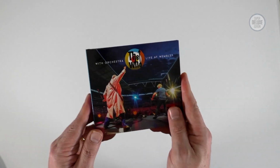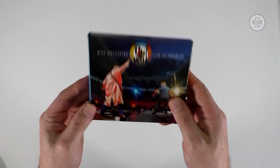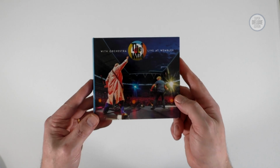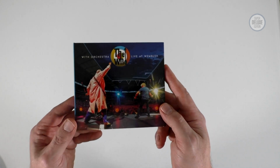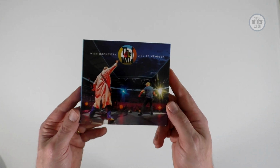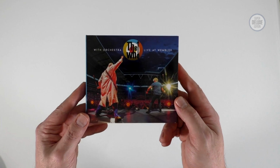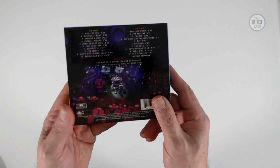Now, as I said earlier, there is a single CD edition of this as well. I don't actually have that format, but I can't imagine that's going to be top of many people's lists, because the 2 CD and the Blu-ray and the 3 LP vinyl editions are the ones to go for, I would say. This is out on the 31st of March, and the Who are actually doing a UK tour in July, playing with the orchestra once again. They've announced this live album from 2019 on the same day that they've announced the new 2023 UK tour in the same format with the orchestra. So that makes some kind of sense.